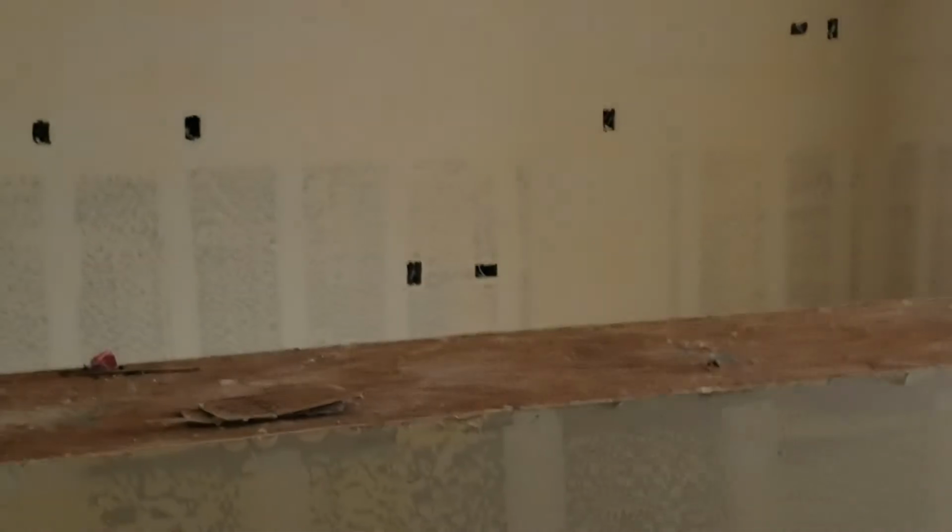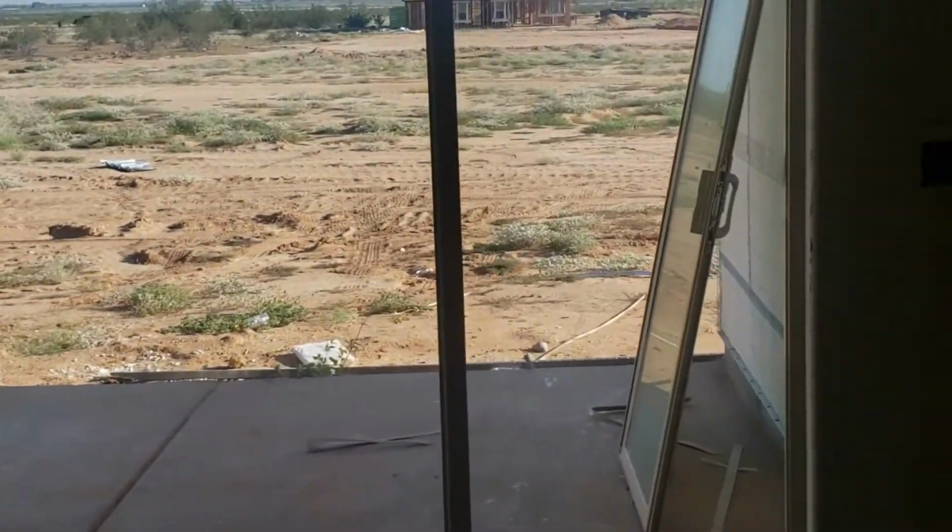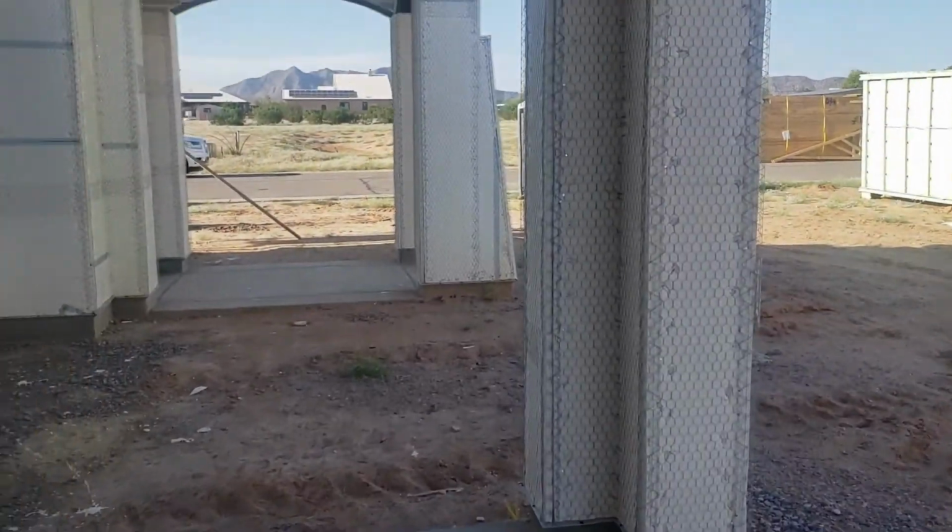And then here's the kitchen. This is where a countertop will be. The sales rep for these homes told me that they have 4-centimeter granite countertops. I thought that was pretty amazing, pretty large. This is the front door entry.